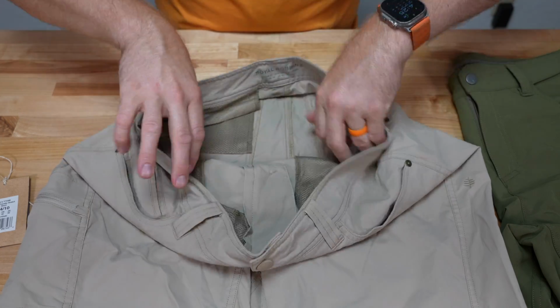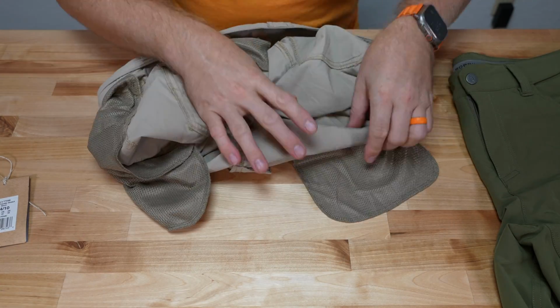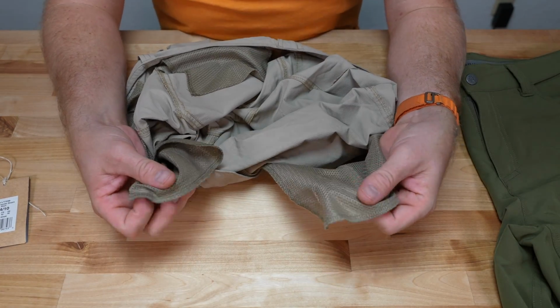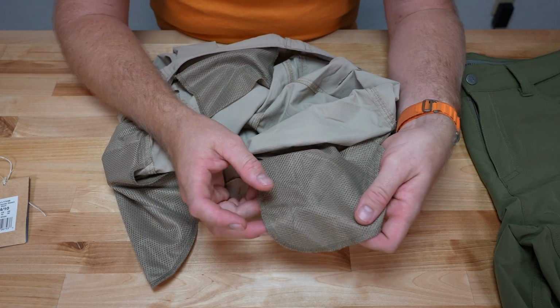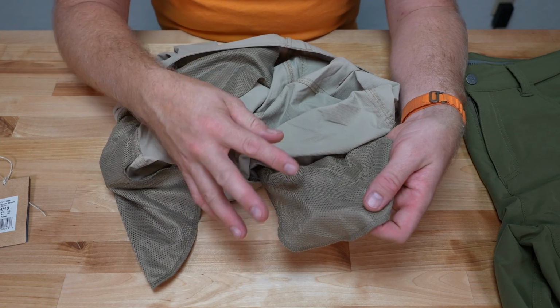Also, in here, inside the pant, let me flip it inside out a little bit. The pockets are these mesh pockets, so they tend to breathe a little bit more. You don't get that really wet feeling. So these are really great, even if you are in a damp environment.